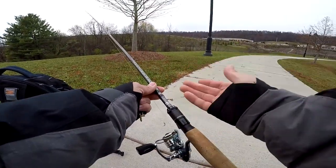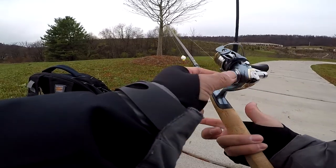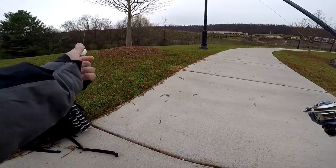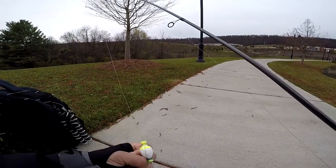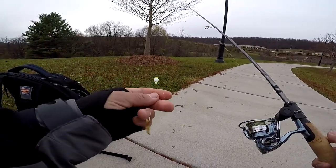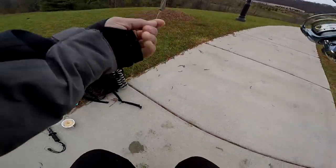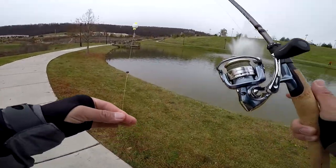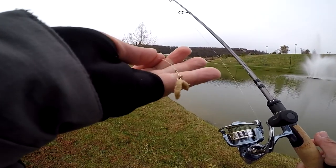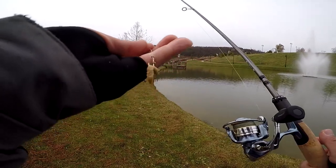I'm using an Abu Garcia Vinaret rod with a Fluger President. I think it's a 6920 size, the smallest ones they got. I got it on 10-pound Suffolk braid with a bobber at the top, then a split shot right there. And I got one of these pre-rigged hooks with the line on it. I just tied that for a leader. And then at the end, we got a size 8 Aberdeen hook with a little wax worm.